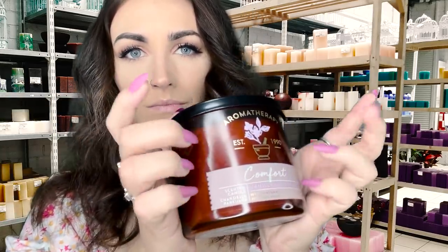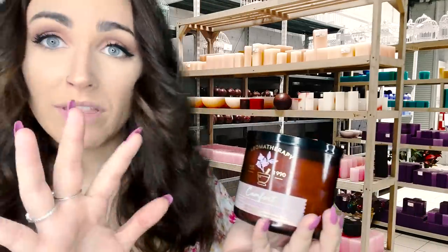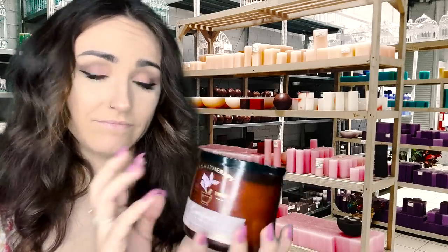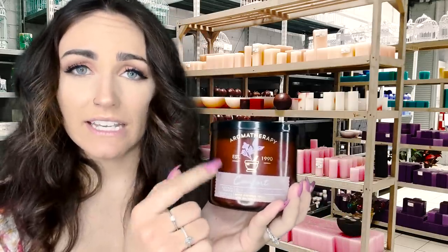is this aromatherapy candle. We've got quite an extensive aromatherapy line, but I thought that this one might be the most appropriate scent for the circumstances. So this one, as you can see here, is our comfort candle. Our comfort candle. Yes, and this includes a blend of vanilla and patchouli essential oils. That's right, so it's made with all natural essential oils in this line. A lot of people really do love this scent.